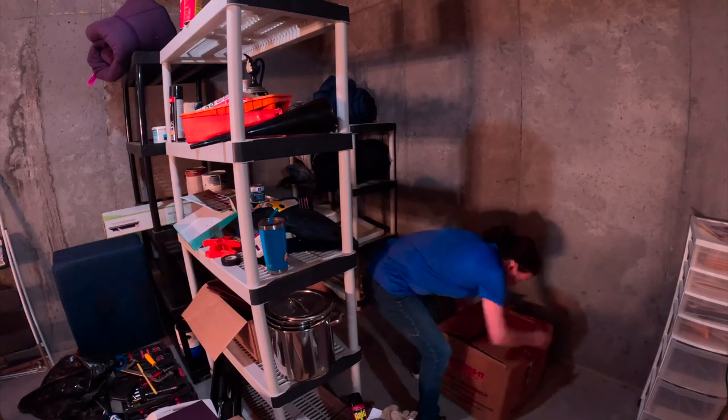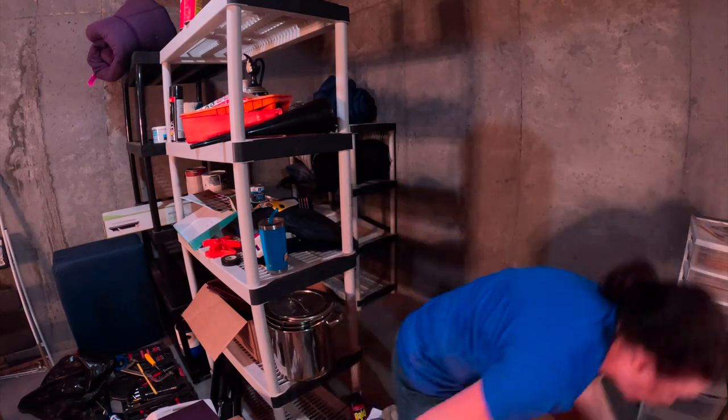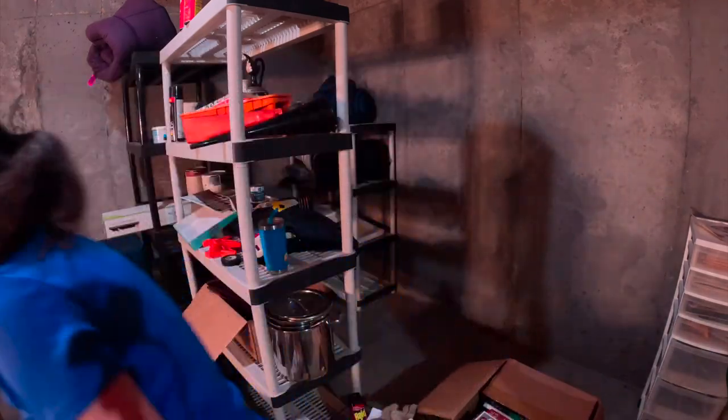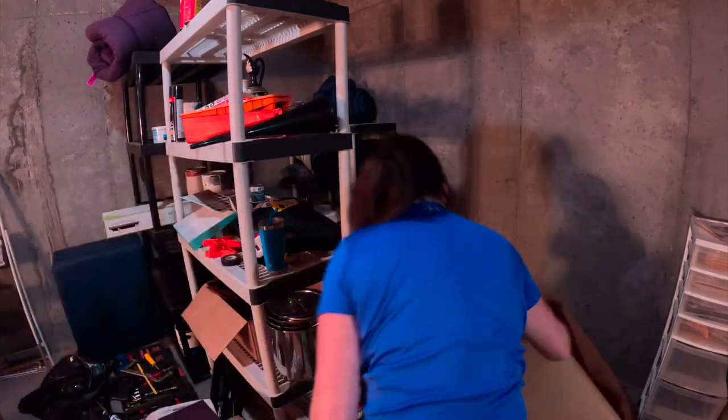That was one heavy box. It was full of books. She is sitting just outside the cedar room and will go through the box to see what books she wants to keep. The majority of them were donated.